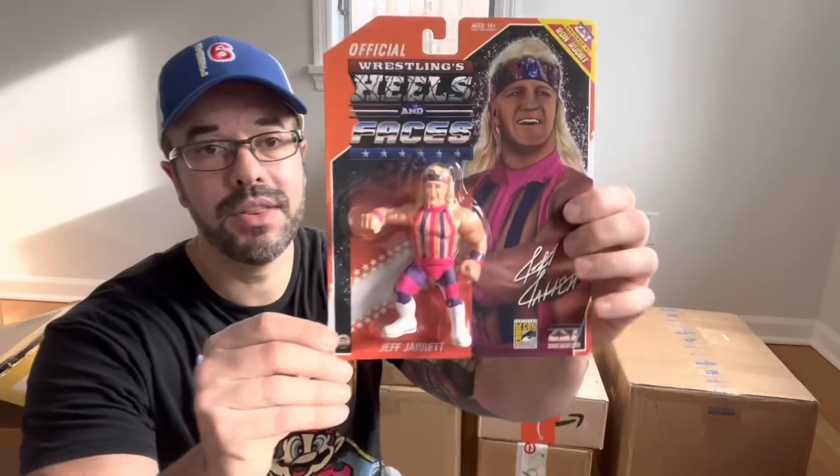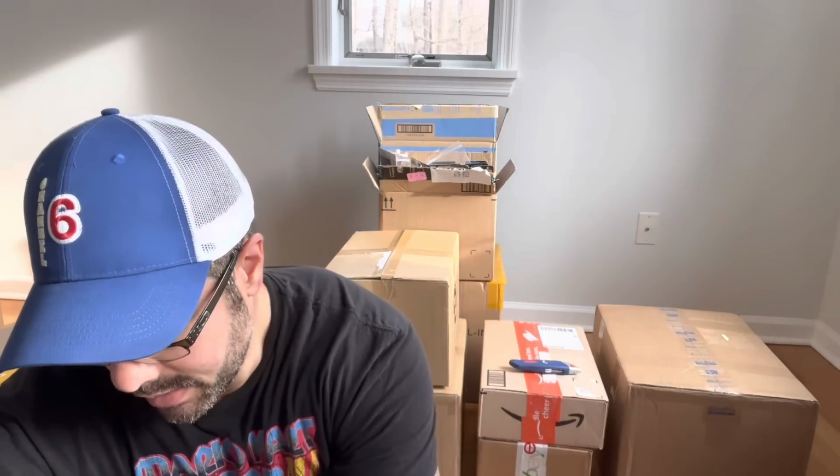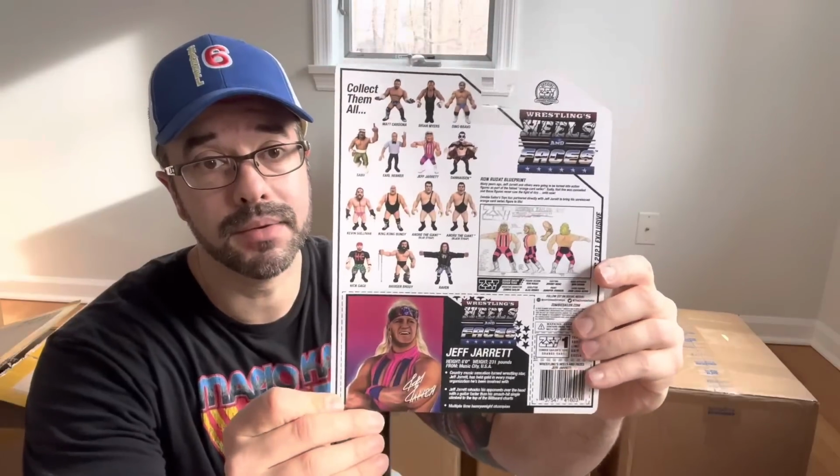This is amazing. Wow. Continuation of the old WWF Hasbro line, one of my favorite toy lines ever. Jeff Jarrett. This is incredible. Wow. I mean, this is better than the Mattel Retros. Thank you, Zombie. Wow. Really impressed by that. Show you guys the back of the card there. Yeah, really impressive.